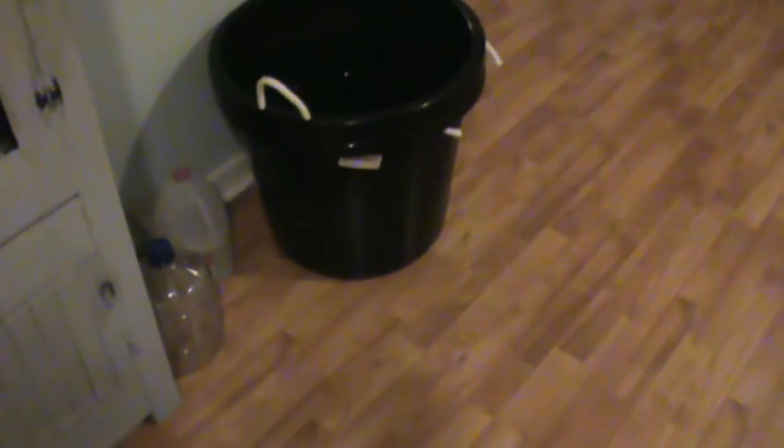Right there. 17 gallons. Anyway, I'm going to be using these things to put some of my plants in to start with. I think I'm going to put a couple of tomatoes in there, and I'm going to use one of those tubs to start some potatoes in. We'll see how that goes.